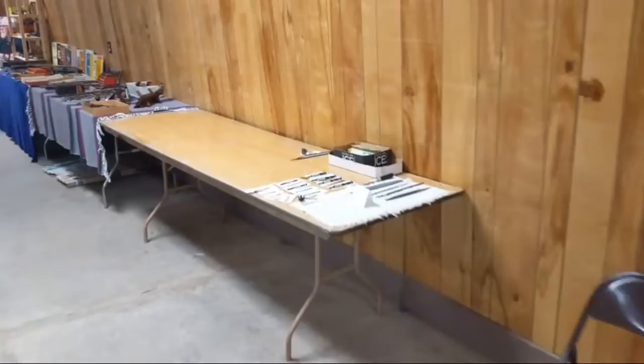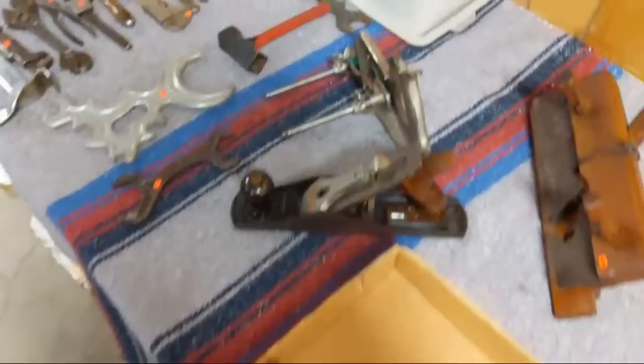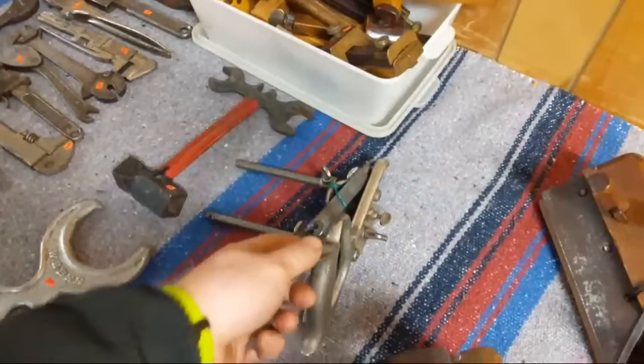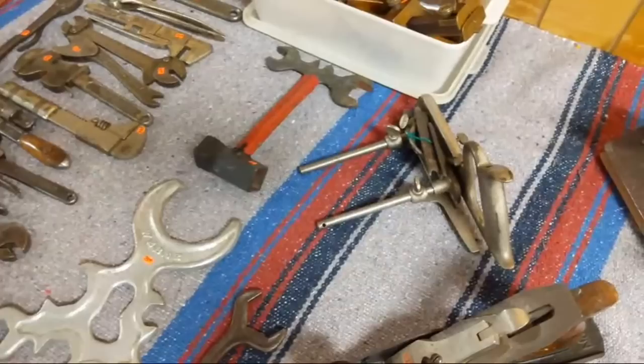Yeah, let's come down this table first. Here we've got some files and bits. Oh, I've been eyeing this. Here's a Stanley 50. I don't have a Stanley 50. I have a 45 and a 55. The Stanley 55 is the small brother. It does basically anything that the 45 will do. It's a very versatile small plane, but usually comes with beads and sometimes with the straights on. Another guy had a full set yesterday, but this one, I think he was asking 65 for it.